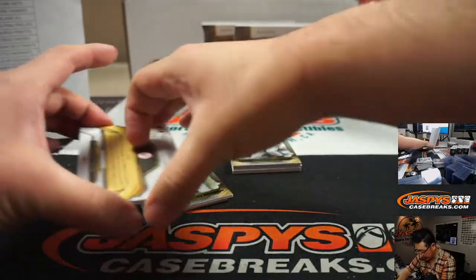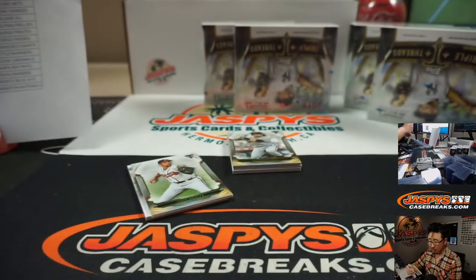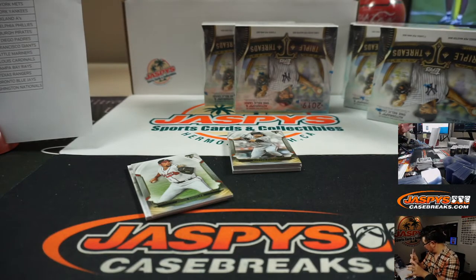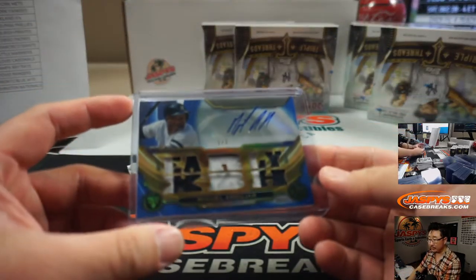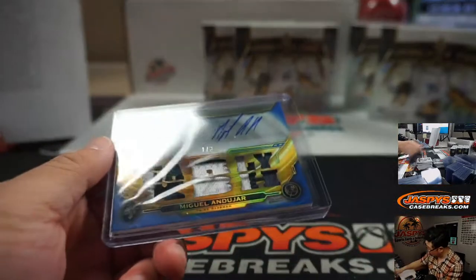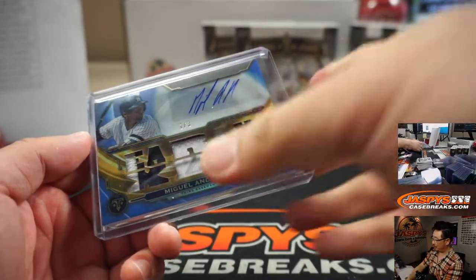All right, behind Smoltz is a Yankee. 1 out of 3, that's numbered. Miguel Andujar, Yankees 3. Or Yankees 1, that is. That goes to Alexander Baker. There you go. Nice. And out of 5s and under, get the all aboard the Big Hit Express. Woo woo!